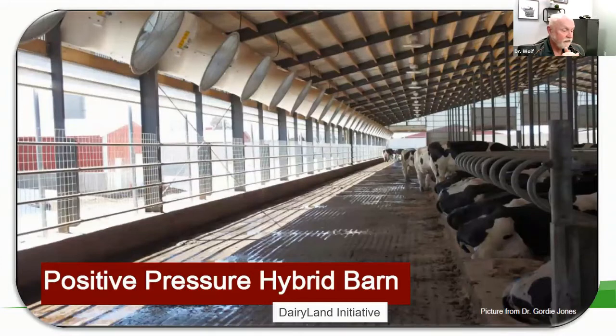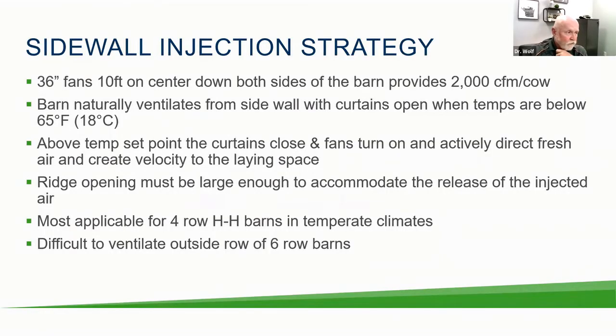This is a positive pressure hybrid barn that's gotten recent notice in the last few years. This is set up with the fans pushing fresh air in down the barn, combined with a curtain. The ridge row is modified to accommodate the outflow, so that the amount of air we're pushing in has a way to escape. And it works quite well with a 4-row barn setup.